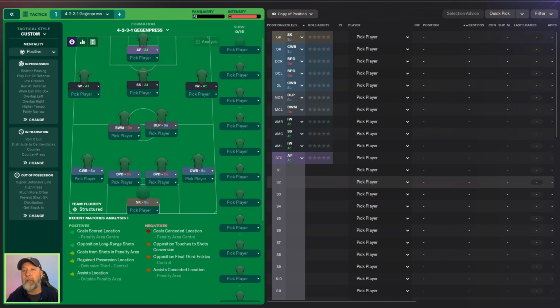Now, the description starts out with the goal of this tactic is to create opportunities through runners from out wide, creating overloads and forcing the defense deep into their half, making it very hard to play out, forcing them to hit long balls and be further trapped in. We will see how it does with our three teams of Liverpool, Aston Villa, and our Championship side of Ipswich Town. So let's just head into the Premier League and see how they did.